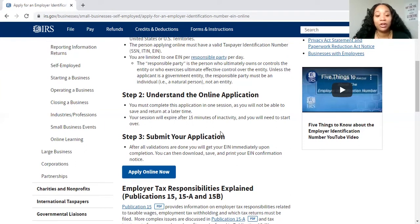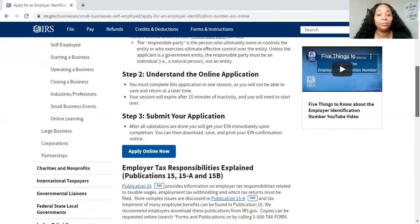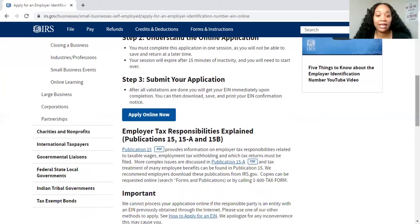Step 3, submit your application. After all validations are done, you will get your EIN number immediately upon completion. You can then download, save, and print your EIN confirmation notice. So once you have put in all the information it asks for on the next page, when we begin the online application, you will get your EIN number right after doing so.